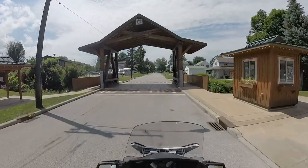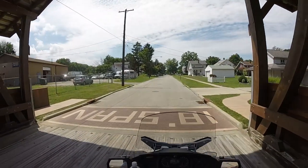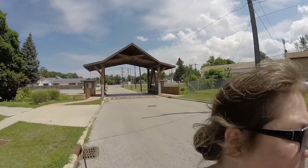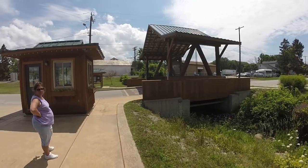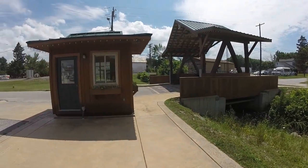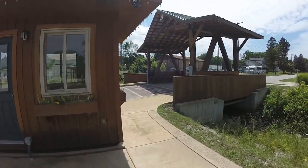Taking you to Ohio's longest covered bridge, and now we're taking you to Ohio's shortest covered bridge. Don't blink. Oh, cool. So it was a vocational school project.